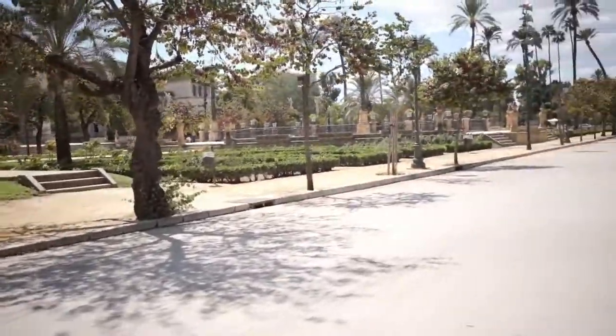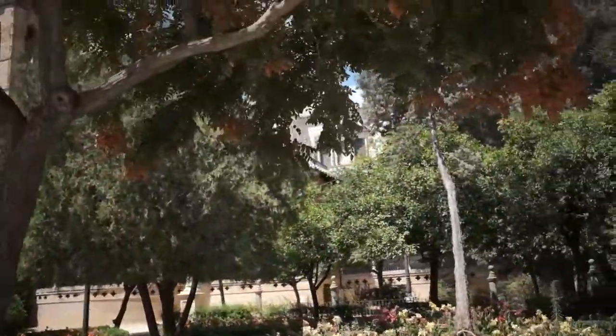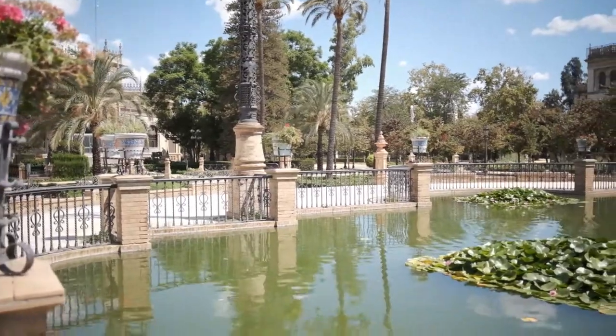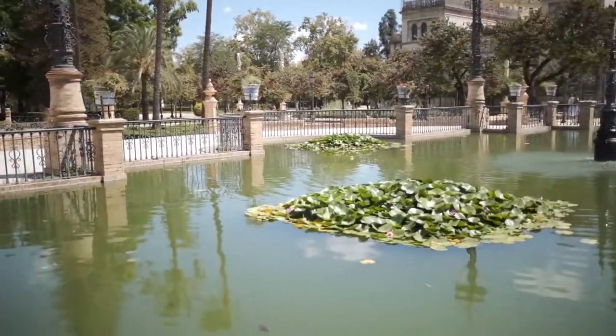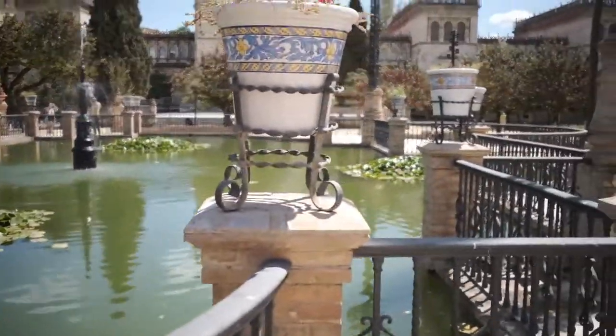Here you can see the Museum of Popular Arts and Traditions in Seville as we make our way to the Museum of Folk Art. That museum was closed, but along the way there we got to see all of these great ponds and fountains, and they were just fabulous.